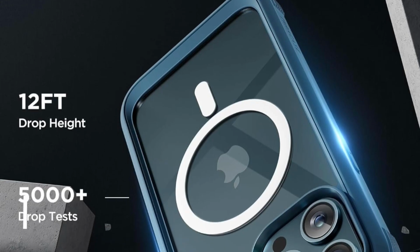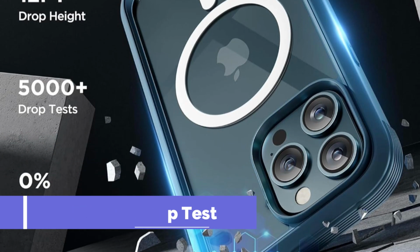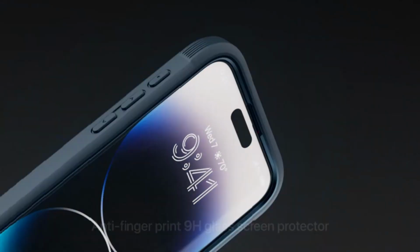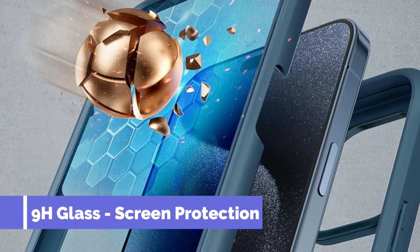Miracase takes military-grade protection seriously, subjecting the case to 8,000 times drop tests for unmatched durability. The dual-layer design provides 360-degree full-body rugged protection, with cushioned corners adding an extra layer of security during drops.